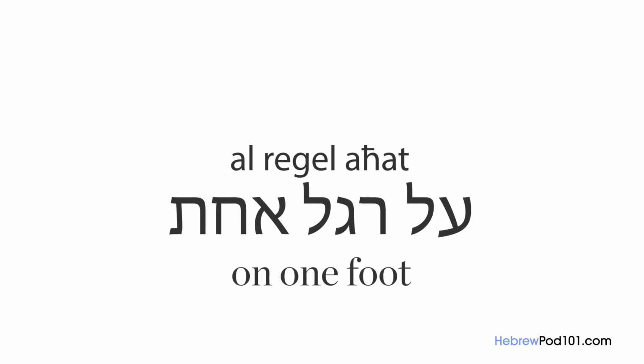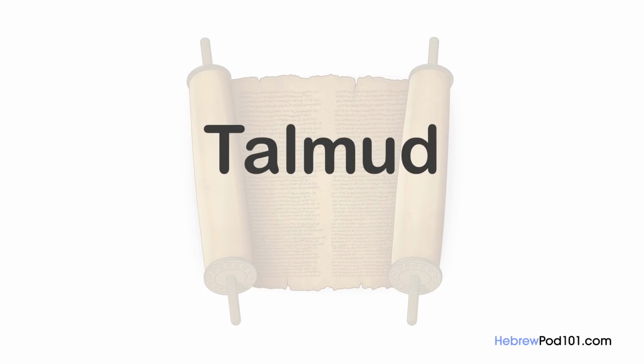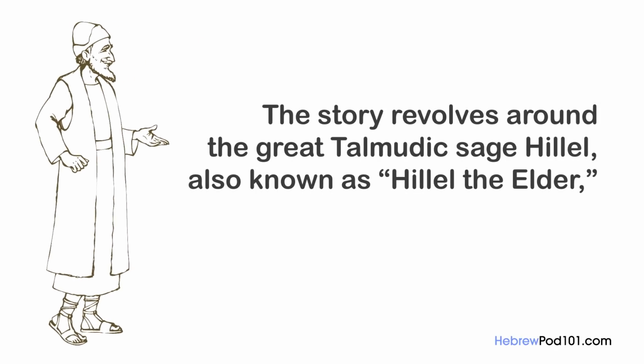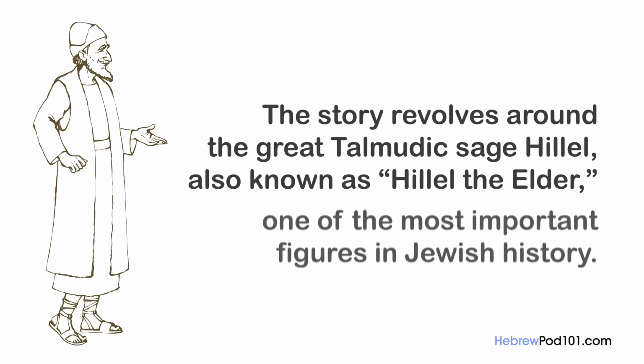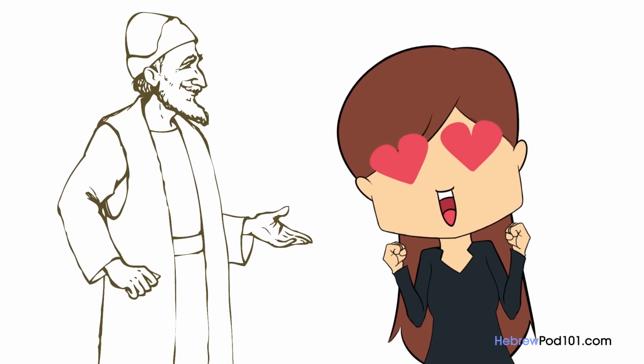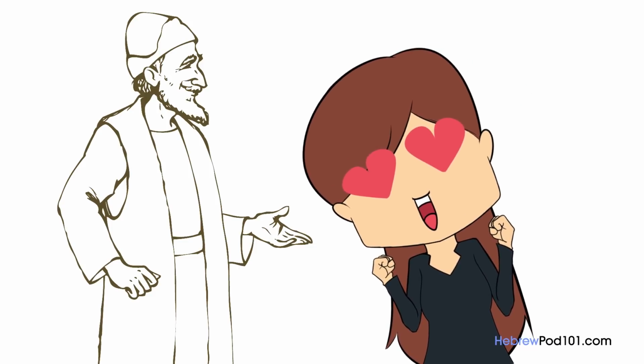The origin of this expression, like many other Hebrew expressions, is a story from the Talmud, a central text of rabbinic Judaism. The story revolves around the great Talmudic sage Hillel, also known as Hillel the Elder, one of the most important figures in Jewish history. Hillel was a famous scholar known for his gentleness and patience.